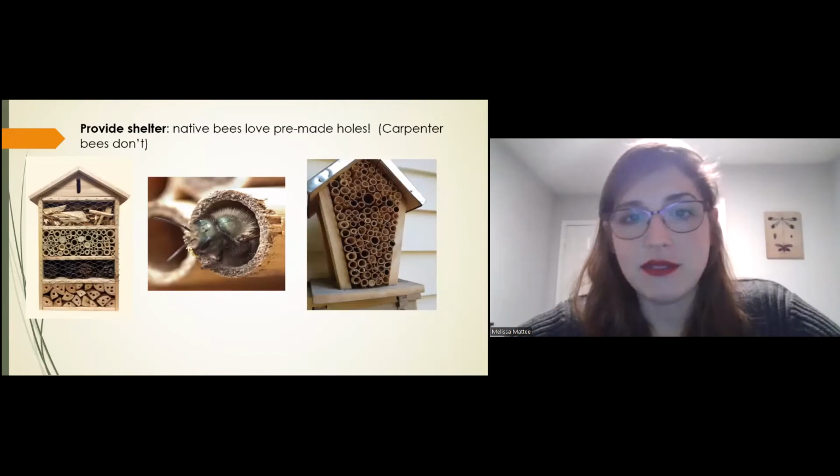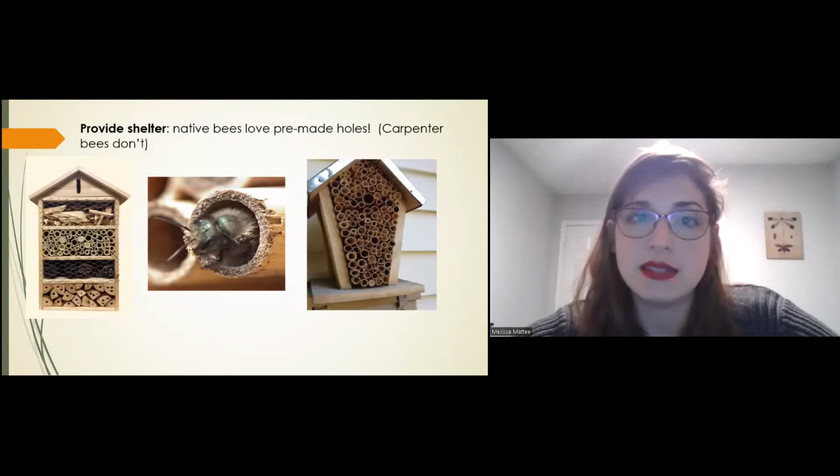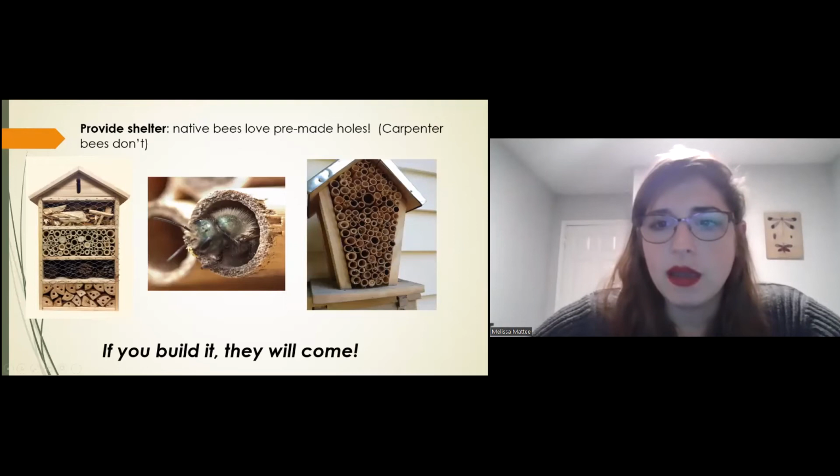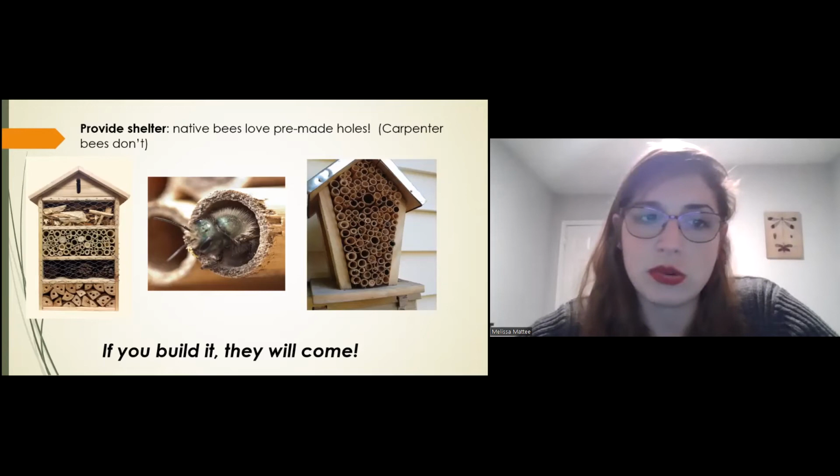Typically, we do recommend replacing each of these cells every year because they are not going to reuse them. And that could promote fungus and mold and all sorts of nasty stuff in the bee house. But just remember, if you build it, they will come. So be a good steward of your pollinators. Give them as many reasons to visit your property as possible, no matter how much or how little space you have. And I'm sure they will appreciate it no matter what.